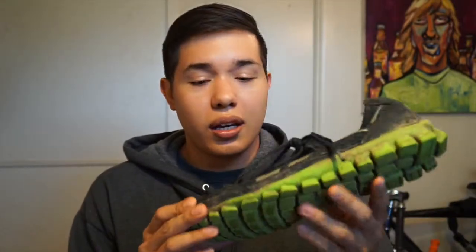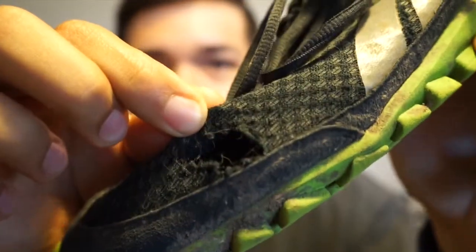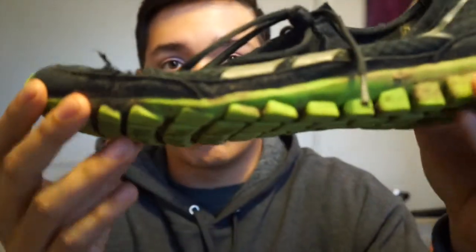And as you can see, these shoes have holes in them. And also the rubber at the very bottom is completely worn down. And yes, I did run my marathon in these, and yes, I did have holes in them, and my pinky toe was sticking out the whole way.